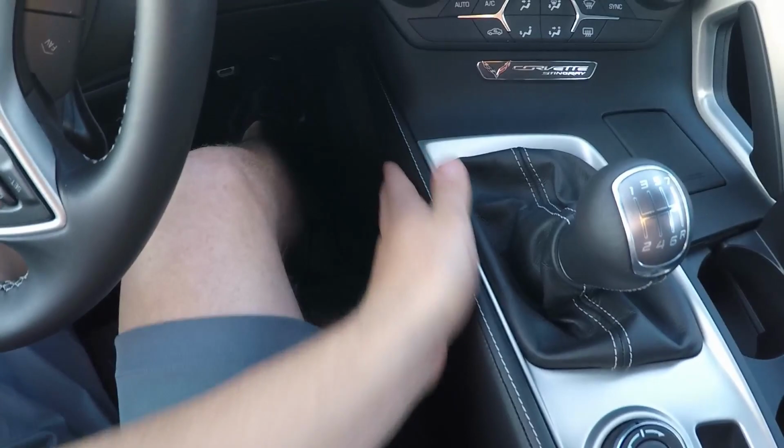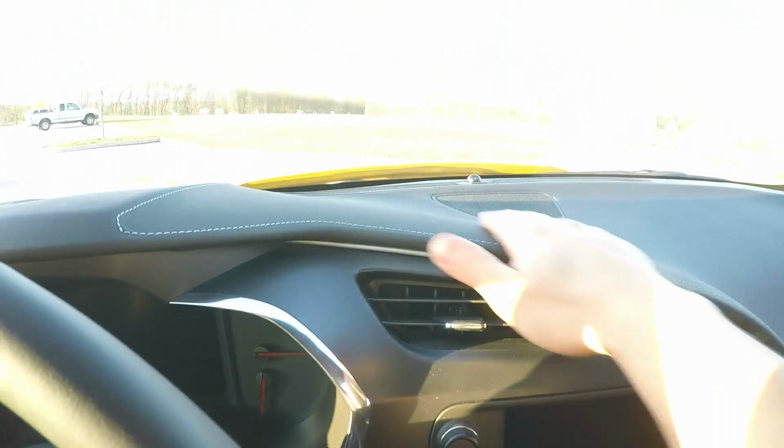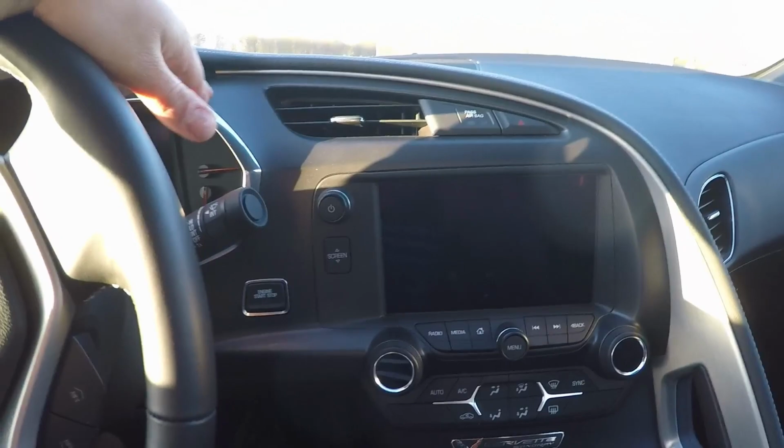This brushed aluminum feels really good. Nice leather padded armrest here. So everything feels really good. Also leather wrapped on the dash. The only complaint I have is this plastic is just a little bit bland for my taste, and not as high quality as the other materials. But you can get this in a carbon fiber trim level, which makes it look really good and also gives it a nicer feel if you're so inclined to do that.